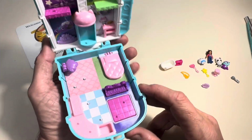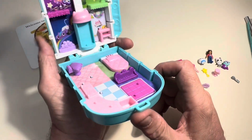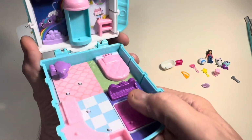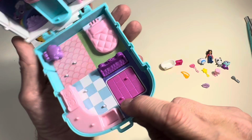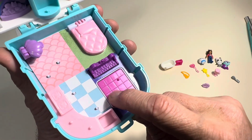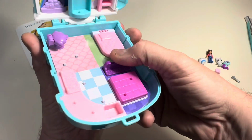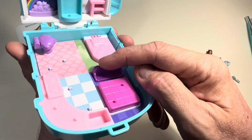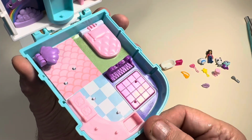So here we have, I would imagine, because again, I'm not familiar with the show, Gabby's Dollhouse. We've got a little play mat here. We've got a couch. There are pins here so characters can stand here. It feels like this moves. It does move. Here we go. You push the couch down and the floor bounces. I always love lever push features. I always like those. This is great.